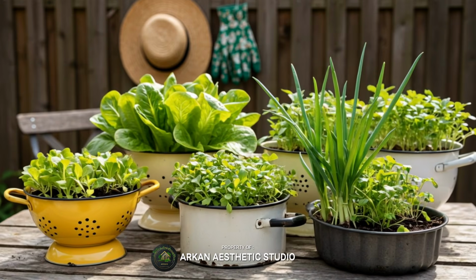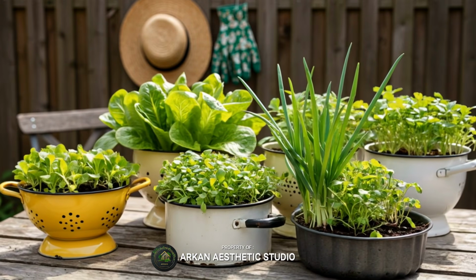Seven, Bundt pans, turkey roasters, and enamel bowls.